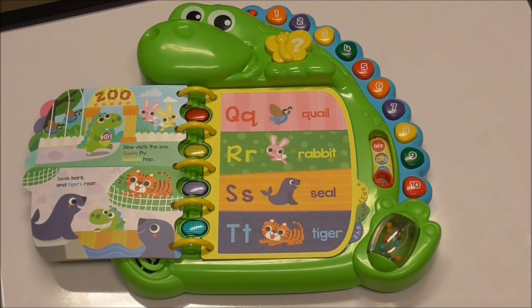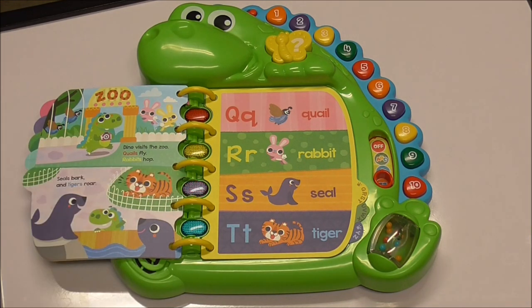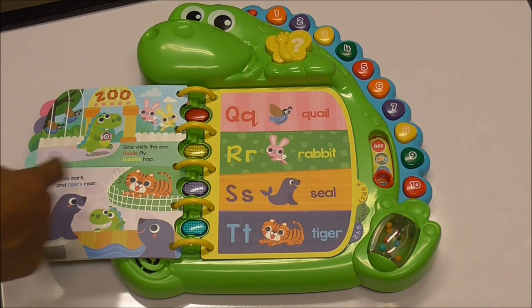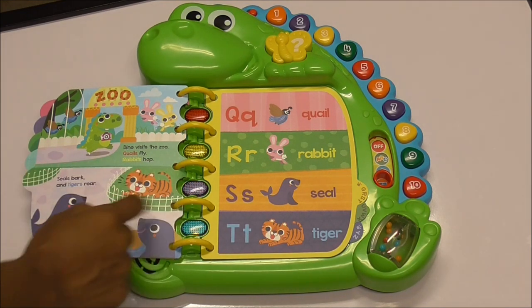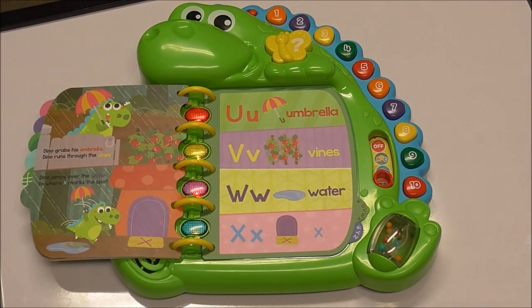Dino visits the zoo. Quails fly. Rabbits hop. Seals bark and tigers roar. Dino grabs his umbrella. Dino runs through the vines. Dino jumps over the water to where X marks the spot.